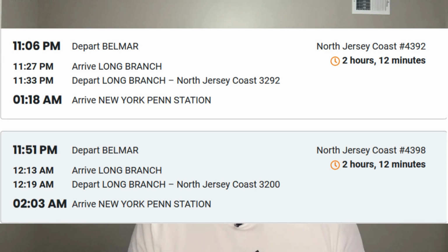The other option getting to New York City is taking the train, and that's about 2 hours just using NJ Transit. The only caveat though is when you hop on the train in Belmar, you will have to get off in Long Branch just to swap onto a different train, and that'll take you all the way into New York City. So it's roughly about a 2 hour commute taking a train.